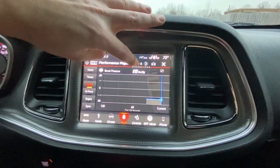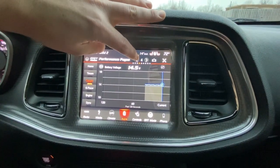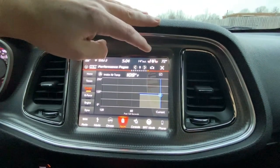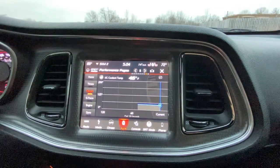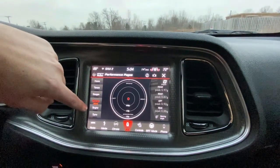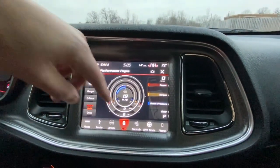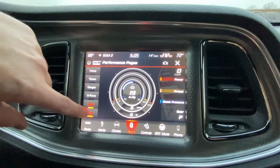You can also do your boost pressure, trans temp, battery voltage, coolant temp, oil pressure, oil temp, your air intake temp, and intercooler temps back to there. So we come down here, you have your G-force gauges like most cars do: left, right, braking, acceleration. Your engine shows your boost pressure, your torque, your power that it's making. It bases that off of a fuel consumption table, I'm sure.